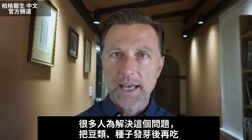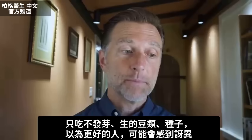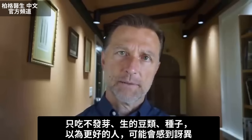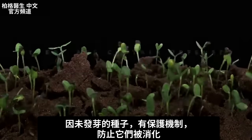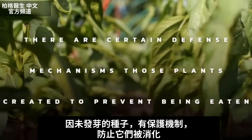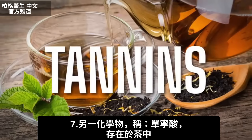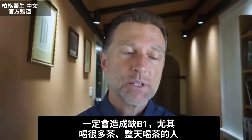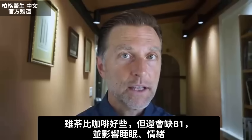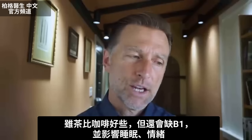Now, what a lot of people do to counter that is they germinate or sprout those foods. But people that don't germinate it and just eat it raw, thinking it's going to be better, are in for a surprise because in that raw, ungerminated food, there are certain defense mechanisms that those plants have created to prevent the digestion of those plants. And then we get into another chemical called tannins, and that's in tea. That will definitely create a B1 deficiency, especially for those people that just drink tea all day long, which is actually better than coffee, but it can create a B1 deficiency and it can start affecting your sleep and your mood.